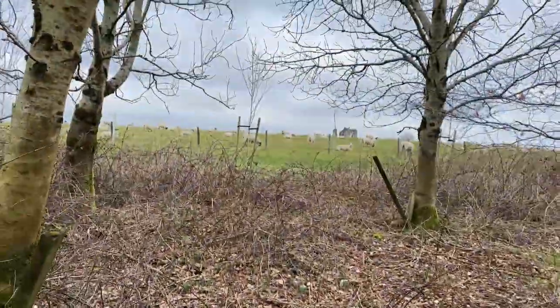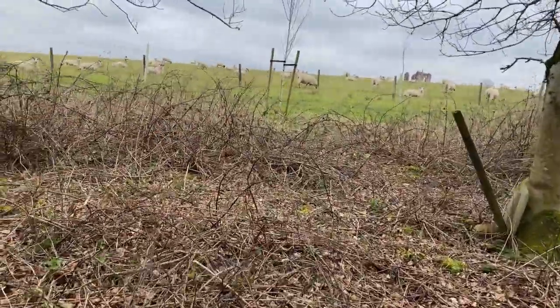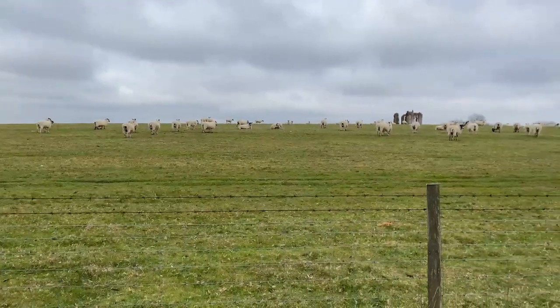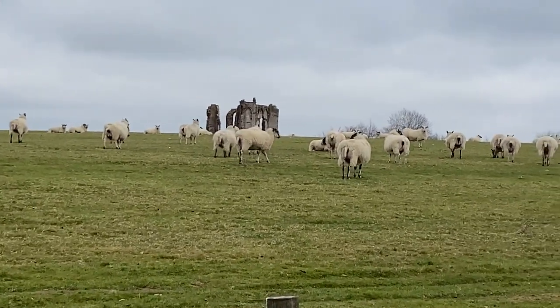Look at the sheep looking at us. What can they do? Should we ask him how we get there? Well, that's what we're trying to get to. That's what we've got to get to. We don't know how.